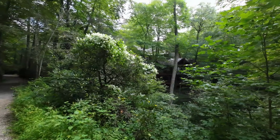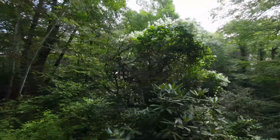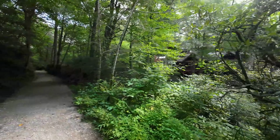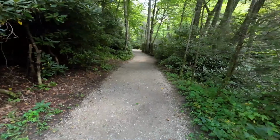Now, as you climb back up to the top of the trail, you'll see a lot of the houses. You're actually walking in between some houses here. It's a nice trail up here near the houses, near the residential area, but now you get a sense that you are back in town.